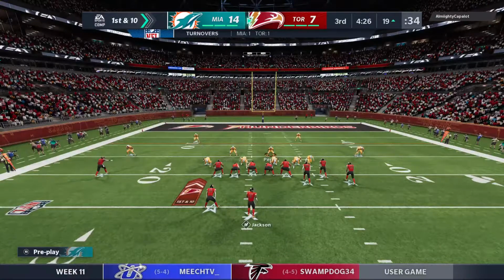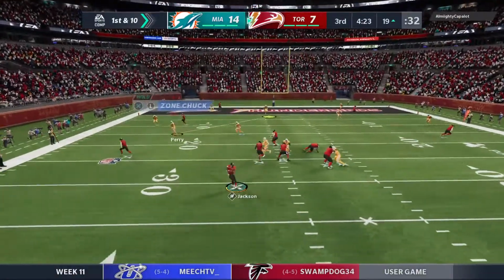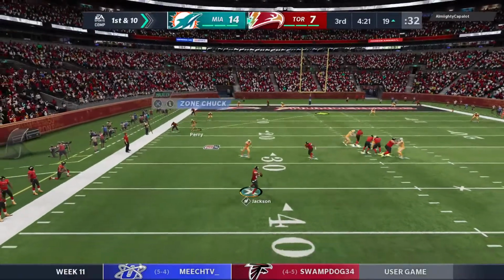And you can hear it all the way up here. Everyone turned to block, find a spot. And now they're set up inside the red zone for their offense.